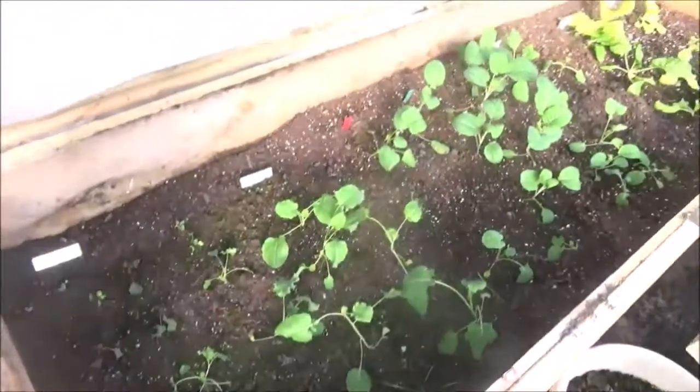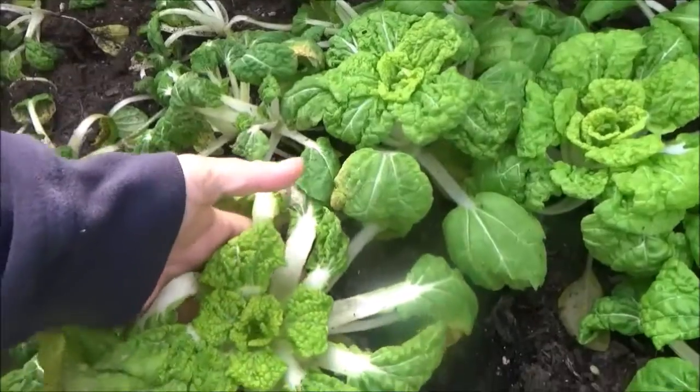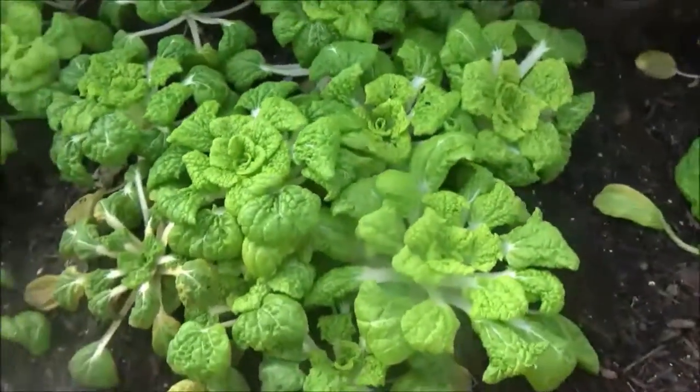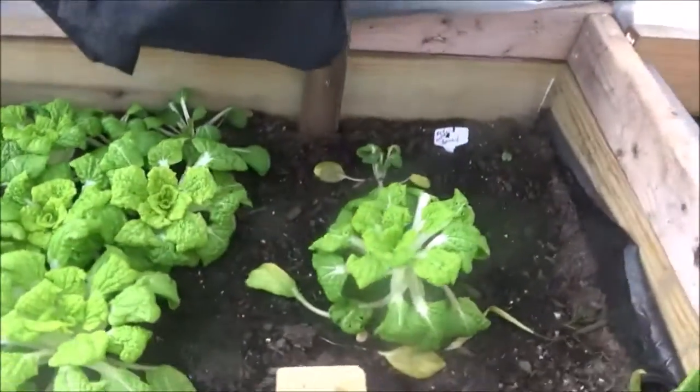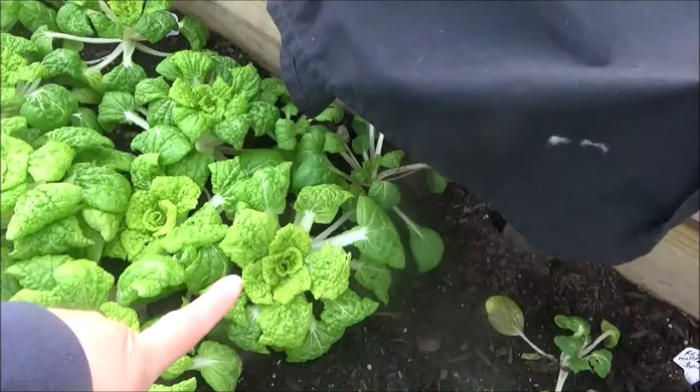The pak choy still trying. We keep picking. We've picked a bit more and given it to the birds and used it in a stir fry. I don't eat stir fry every day, so it's getting a little hard to. There goes another one.